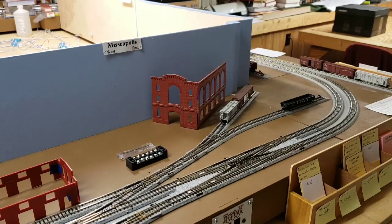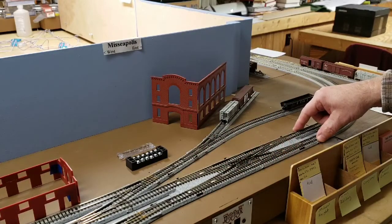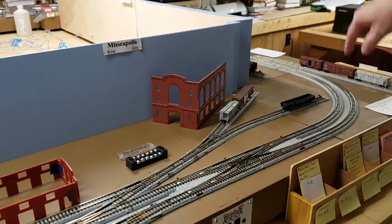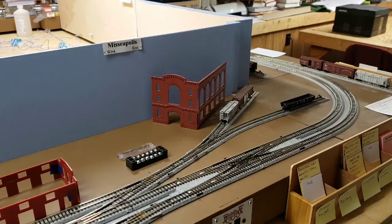The biggest change to the layout is I've managed to install this double crossover on the Missiapolis side. I needed to do that because I found that doing runarounds was ridiculously difficult, and it also definitely sped up serving these industries.